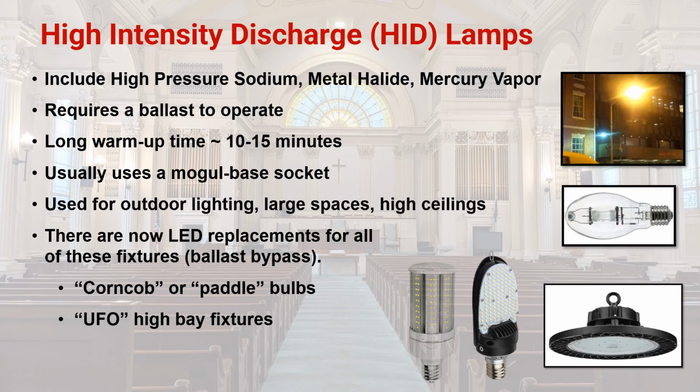So HID lamps, again, high intensity discharge, anything that takes about 10 minutes to come up to full brightness, usually outdoor fixtures, floodlights, parking lot lights, floodlights on the steeple, spotlights. Occasionally you might have them indoors if you have a large auditorium or big space, gymnasium. These were typically found and used there. Again, long warm-up time. Usually they use a mogul base socket, so the larger 1.5-inch base socket. Again, outdoor lighting, large spaces, high ceilings. There are LED replacement bulbs and fixtures for all these applications now.